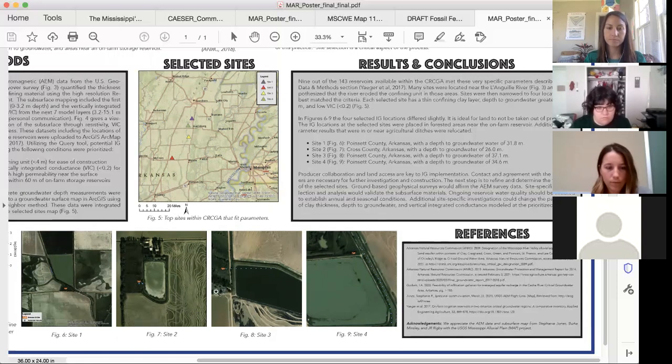Site 4 is in Poinsett County, Arkansas as well, and has a depth to groundwater of 34.6 meters. This site, which is represented by Figure 9, has the largest reservoir, and the infiltration gallery would be placed just north of the access road that runs the perimeter of the reservoir. This land is also wooded and is out of production like in Site 3.